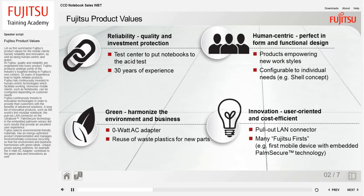Fujitsu has continuously invested in human-centric technologies which facilitate working. Moreover, mobile clients, such as notebooks, can be configured depending on customer needs. Fujitsu continuously invests in innovative technologies in order to provide their customers with the benefits of advanced solutions. A long list of innovative products, such as the world's first modular notebook, the pull-out LAN connector on the Ultrabook, palm secure technology in the embedded palm vein sensor, are such results that provide an excellent user experience.